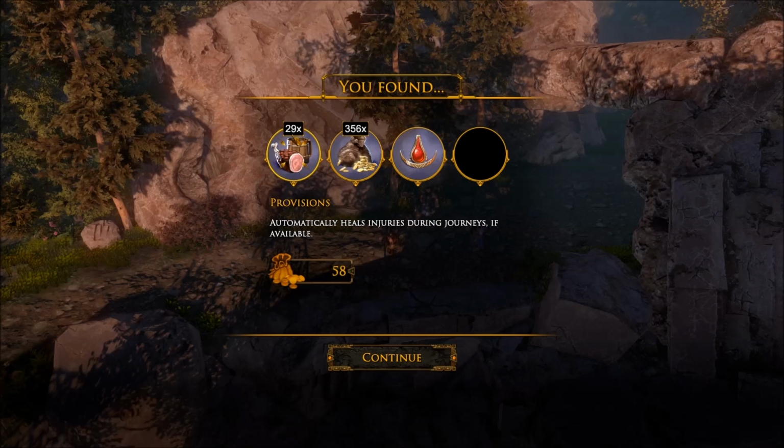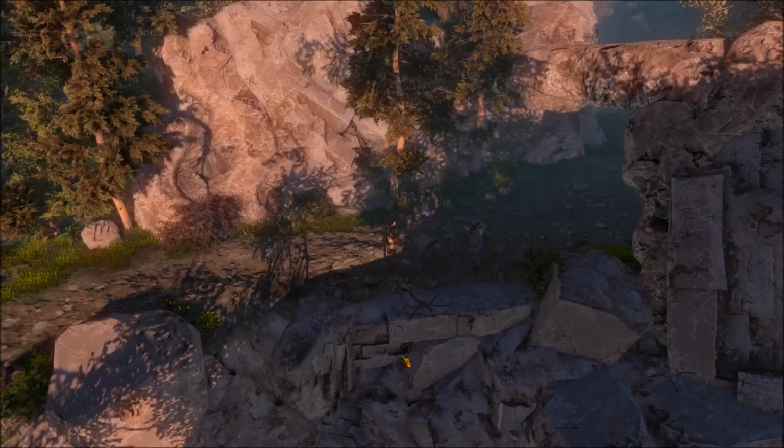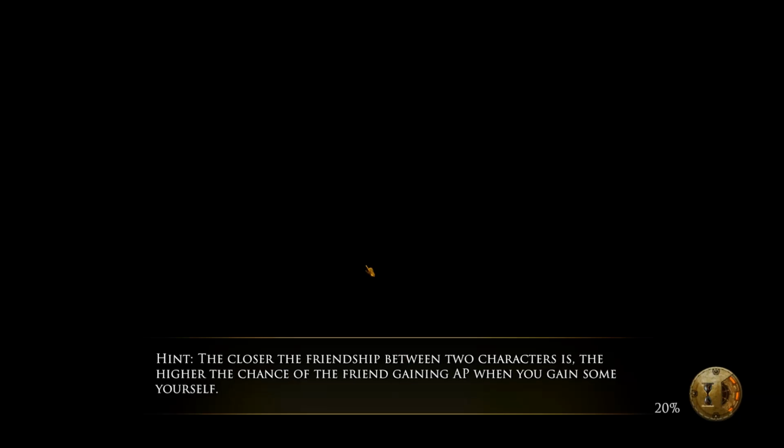So we found ourselves some provisions, some gold, and a talisman of healing. 10% chance to regenerate 10% health during a successful attack. That's useful. I like that. Let's get that. Let's put that on us. Let us enjoy.